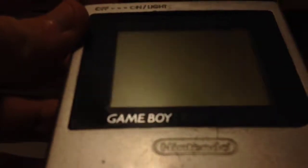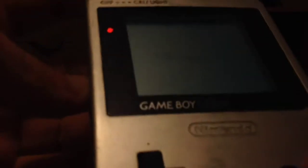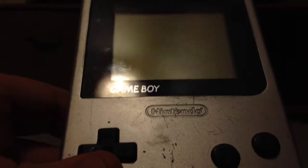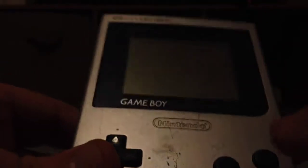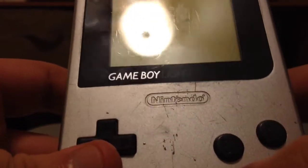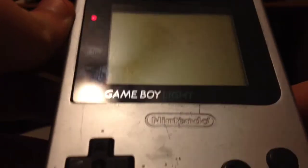So yeah, let's just play some games on it. First, let's play Tetris. Oh yeah, I forgot to turn on that speaker. Silly me. There we go. Now it's turned on. Okay, sorry. And yeah, you see it kind of get black around. It's because when you focus it with the bright light on it, it gets kind of dark around it. But okay, let's play it.